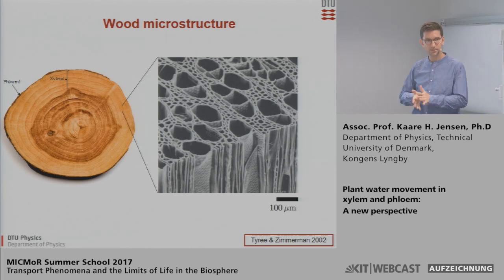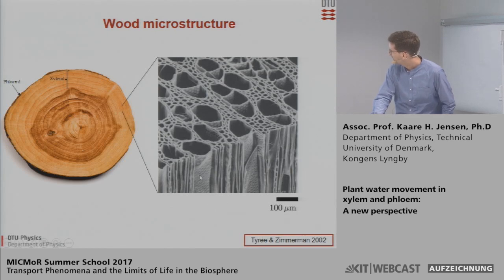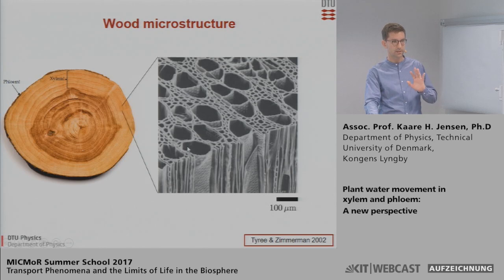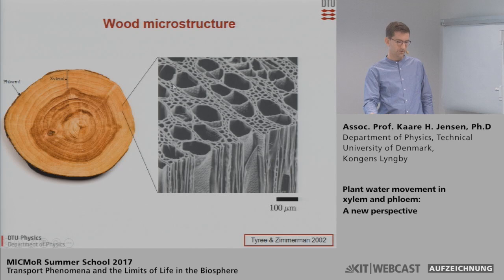And essentially, they run continuously from one end to the other. You see there are some little holes here, and these holes link adjacent conduits. So they're called bordered pit pores or pit areas, or they have pit membranes. We'll talk more in detail about how they work a little later today. But essentially, they allow liquid to go between one channel and the neighbor.